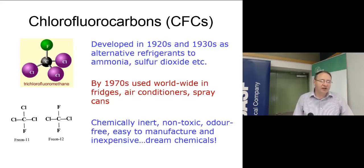DuPont, the manufacturer of many of these chemicals, had the trade name of Freon for them. And they were developed in the 1920s and 30s as alternative refrigerants to ammonia and sulfur dioxide, etc. Refrigeration in those days was a very messy business. It was developing, and people were starting to have these things in their home. But they used things like ammonia and sulfur dioxide, and leakage of these things wasn't only just smelly, it was also dangerous to the health.